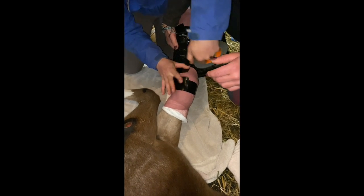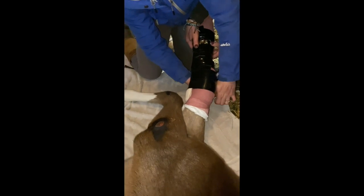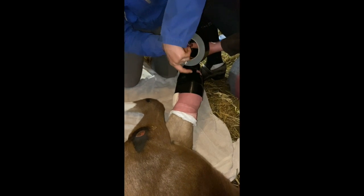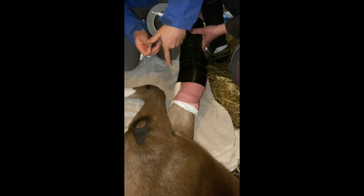There's a pretty good picture here of one of his pressure sores, and again, that's just one of the bony points that he lays on quite a bit. So it will slowly heal, and hopefully we'll get hair back eventually, but that'll be much further down the line.